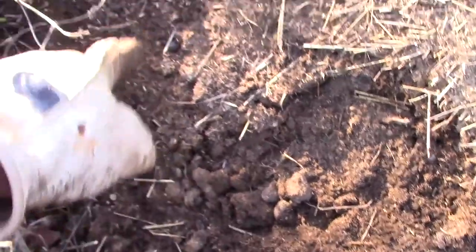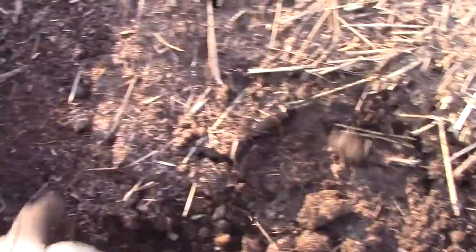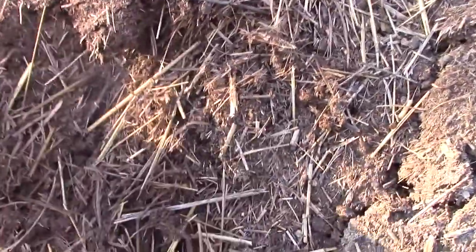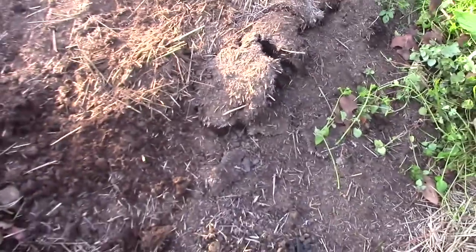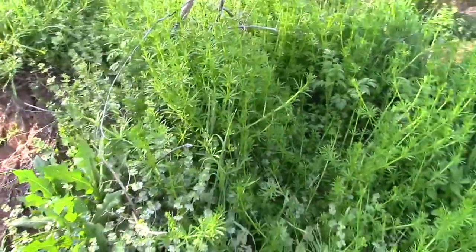We can still see full poo, like mule poop and goat poop. Some of the straw bedding, or this might have even been green matter from last year. That's not completely broken down yet. Of course, this all grows up on it, and I'm okay with that.